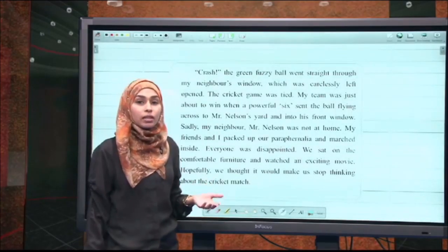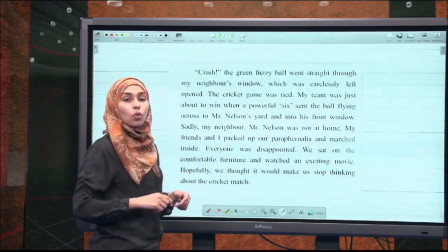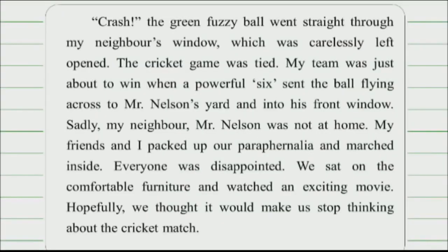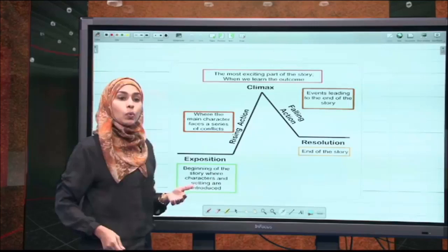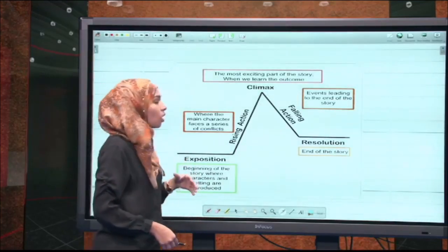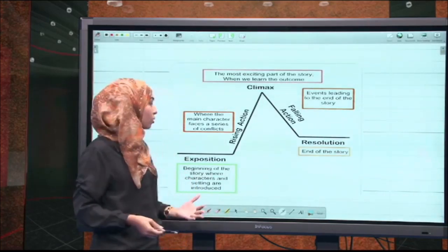And do we have characters? We certainly do. Mr. Nelson, one of the main characters here, I might add. The person is speaking about themselves, and he's also talking about his friends who he was playing the cricket game with. So was this child successful in the exposition? Yes, he was. The setting was established as well as the characters. Now, it may not be all the characters, but that is fine. We have a clear idea about where the story is going.